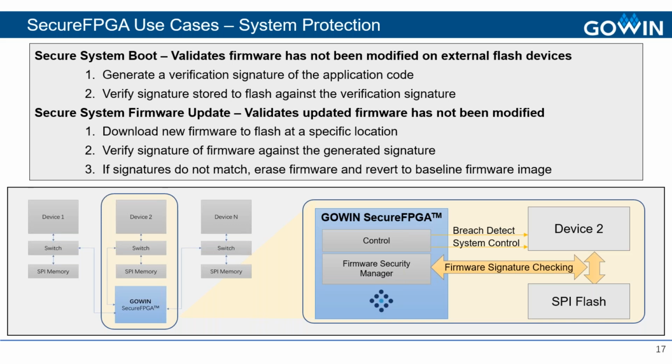To do this, the same secure boot feature is used to check firmware by validating signatures against application code in each of the external flash memories. If they match, the system can then allow particular devices to boot that application code. In this way, Gowin Secure FPGA is used as a secure system manager, protecting many devices from firmware modification. So rather than doing secure boot checks within the Gowin device itself, you can use it externally to check other devices and other memories in the system.